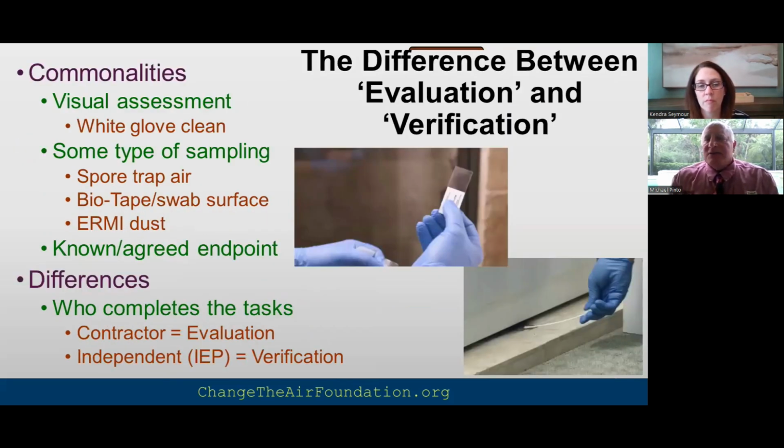Now, there's two different terms that you're going to hear officially, and these come from one of the indoor air quality standards, the mold standard that the IICRC put out, that many people hear called the S520. They talk in there about two different types of post-work testing. One is evaluation and one is verification. So I want to take this slide and just point out that there's a lot of similarities between the two terms, evaluation and verification.